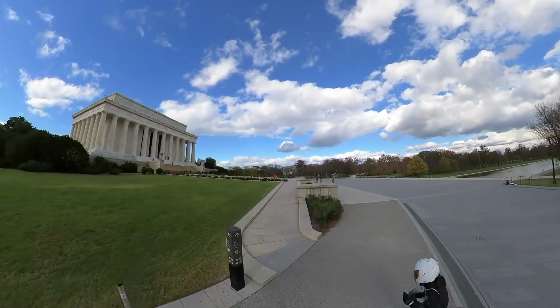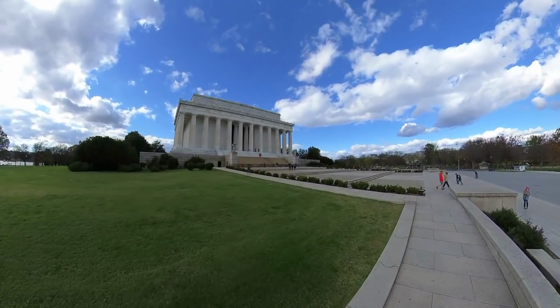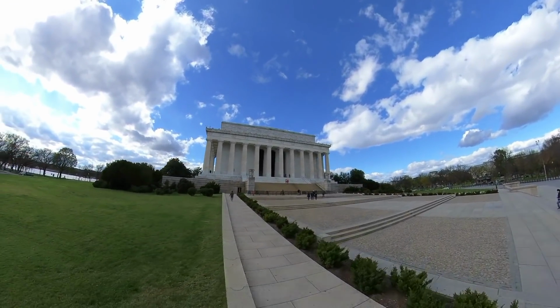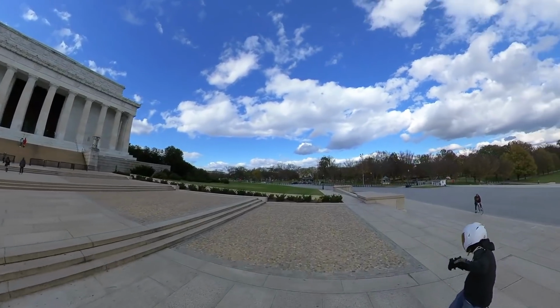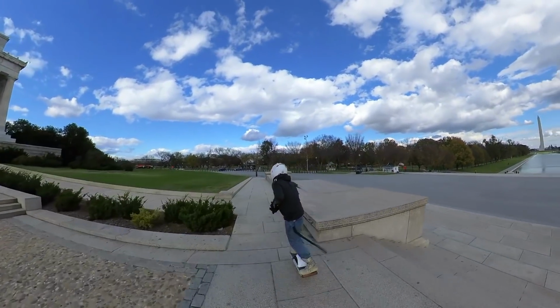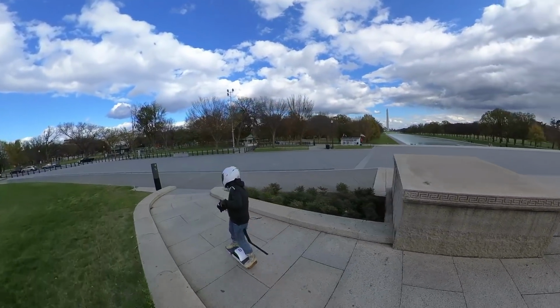It's a gorgeous day. Look at those clouds, man. Look at that sky. Woo! Beautiful. Lincoln Memorial. Those legendary historic steps. So many incredible moments have taken place here. That reflecting pool.